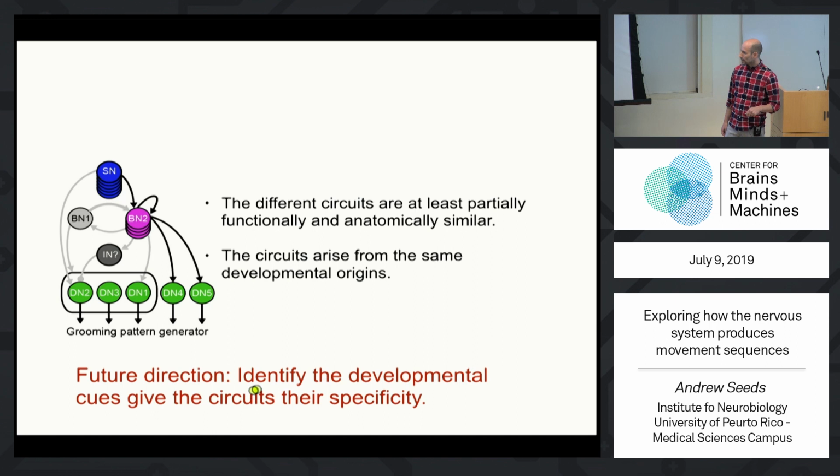So now what we're doing is trying to identify the developmental cues that give these circuits their specificity. What makes an antennal grooming circuit an antennal grooming circuit, and what makes a ventral head grooming circuit a ventral head grooming circuit.